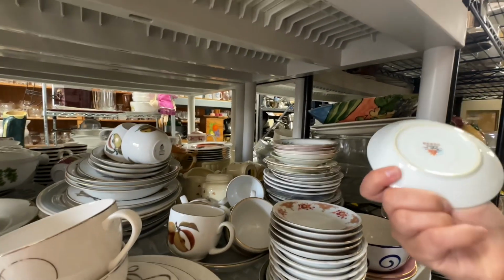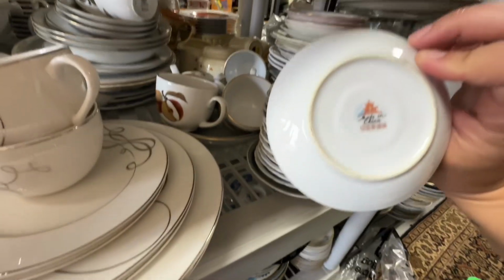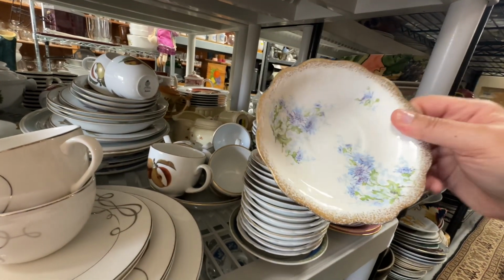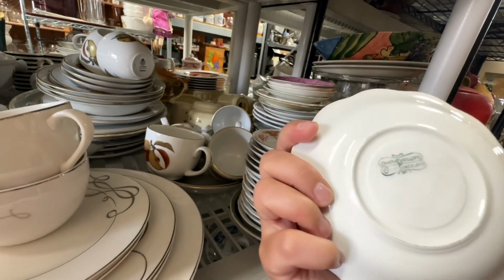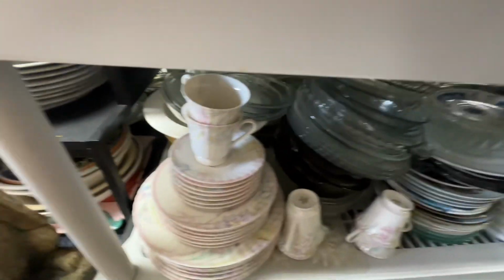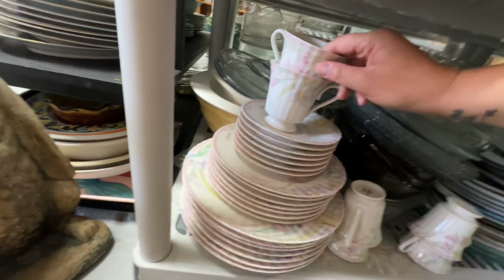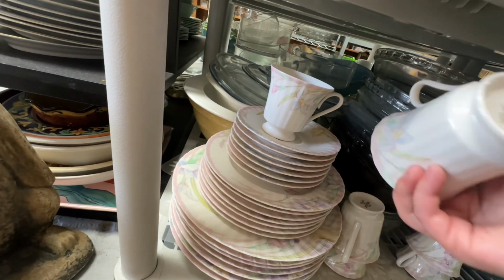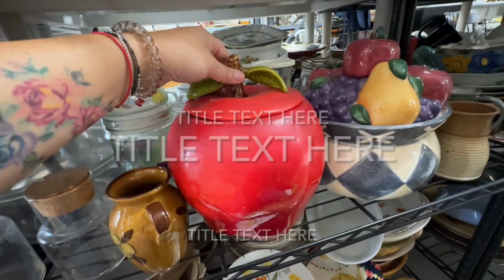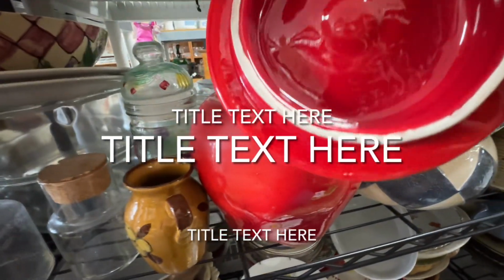As you can see, these shelves were piled thick, layers and layers deep. Look how beautiful that plate. I saw all these things and I told myself I'll go back, and then I forgot. But yes, there were so many goodies that I definitely have to go back. This is going to be like a once a week thing, just until I see everything, because there's so many beautiful things.